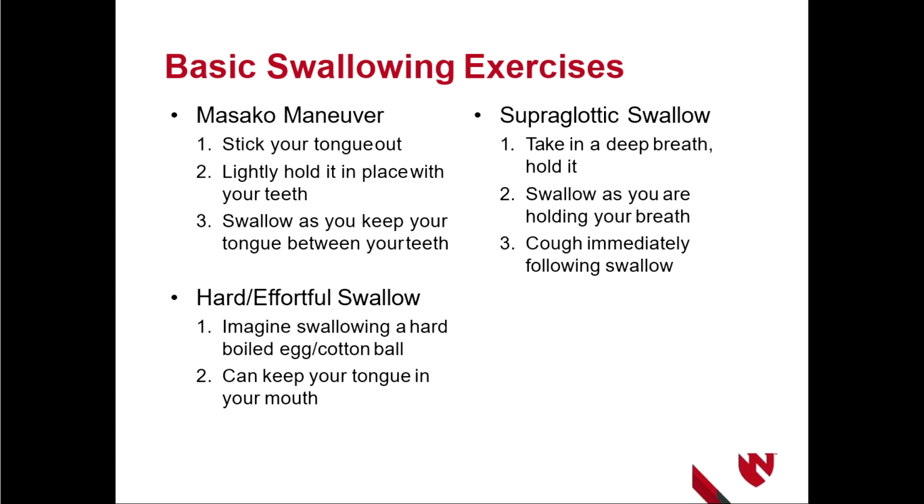And then the last one is the supraglottic swallow. It helps with the coordination of breathing and swallowing, because when you swallow, you cut off your airway, you stop breathing for a split second. So this helps with that coordination piece. It's really just taking in a deep breath, holding your breath, swallowing as you hold your breath, and then coughing immediately after.